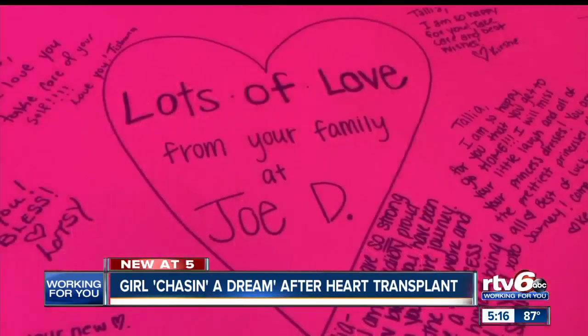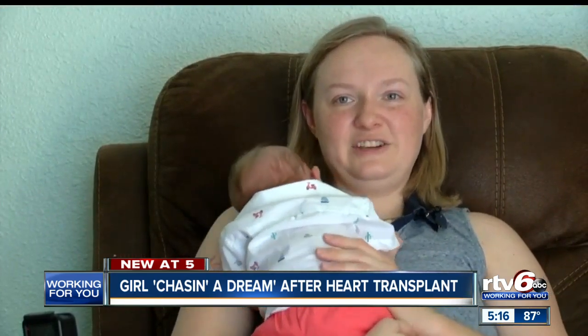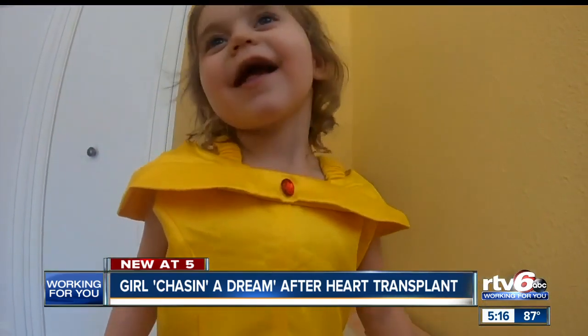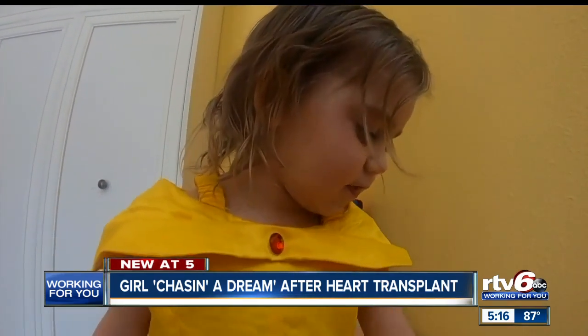It's amazing. Doctors even thought that we weren't going to be able to take her home. Even when we think that things are going bad, she takes a turn for the better. And that is good to hear, and we hope things continue to get better for little Talia.